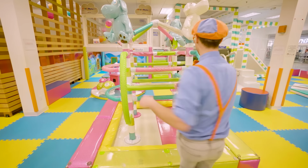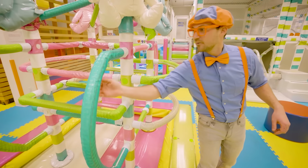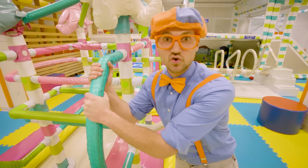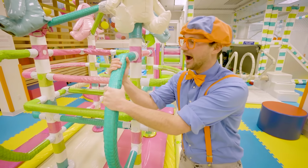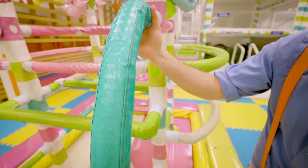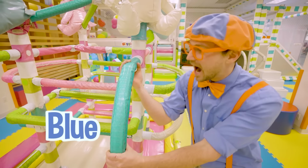Look at this handle right here. Yeah, this handle is a different color. It's really strong and sturdy, so then I can climb up to the top. But this handle is a different color. What color is it? Yeah! It's the color blue!